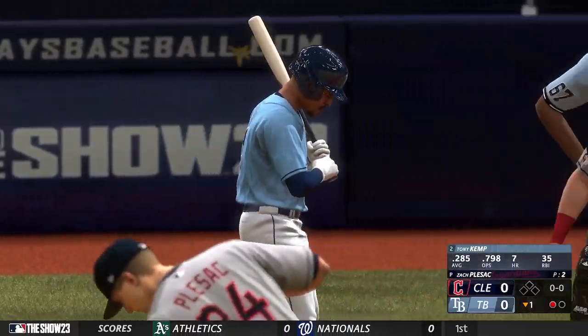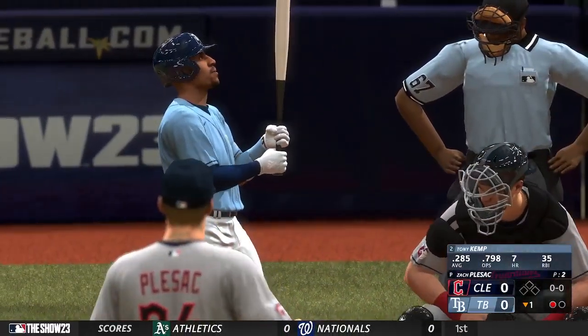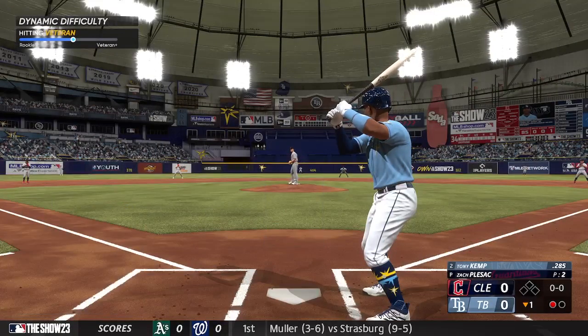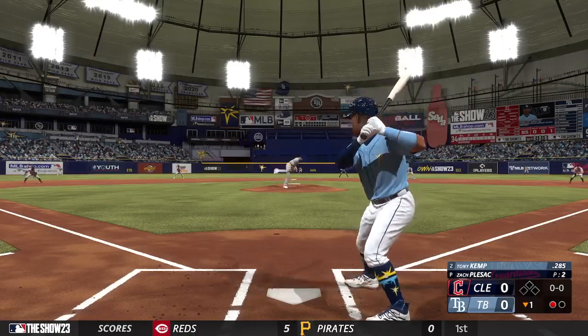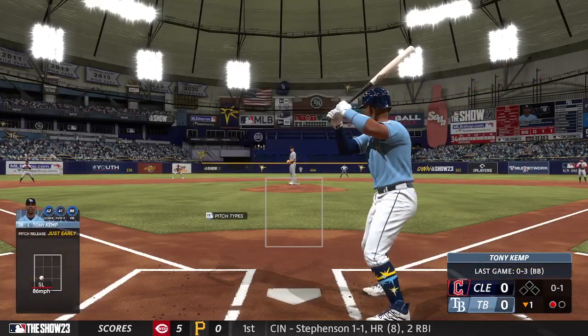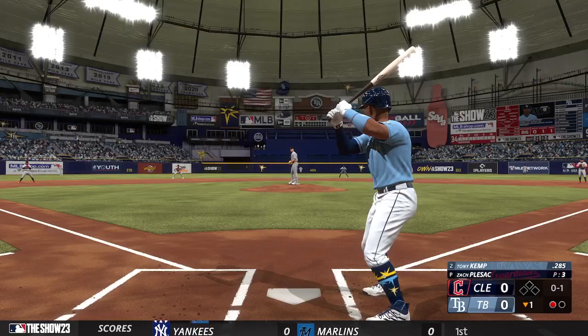Here's Tony Kemp. This is a guy you've got to keep an eye on when he digs in. Definitely been known to drop a drag bunt from time to time, and he's pretty good at it, Chris. Yeah, and he creates a sense of urgency for the defense because of the speed, because of the ability to put down that bunt.